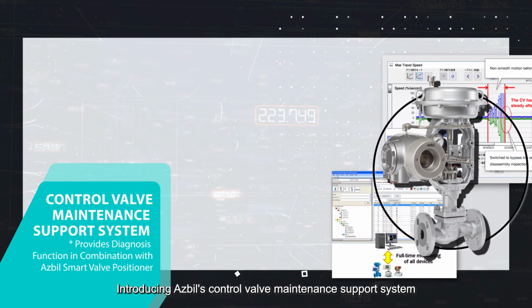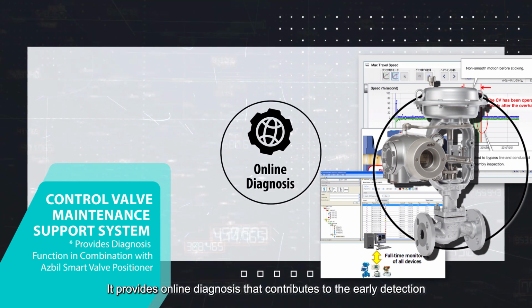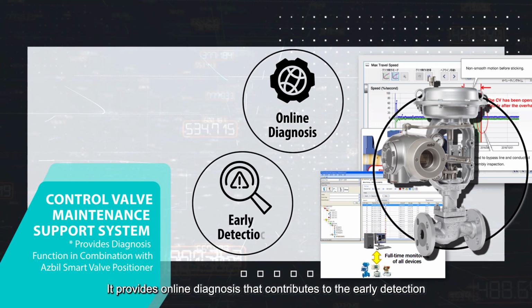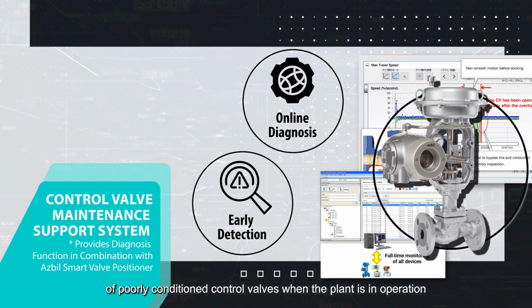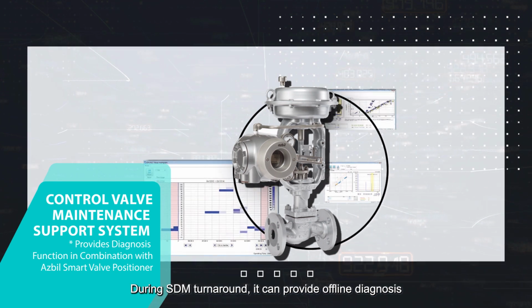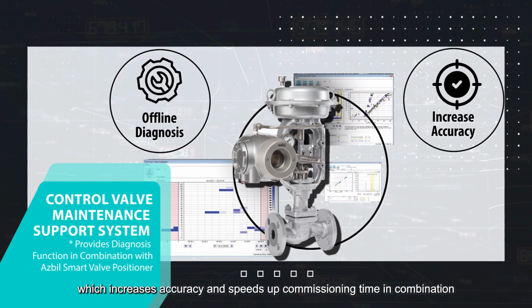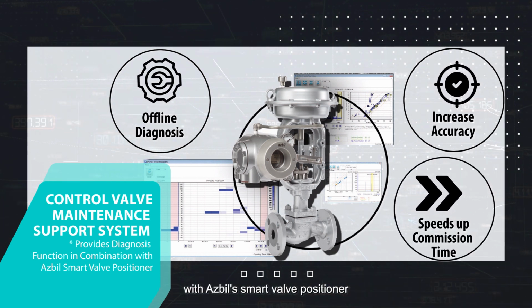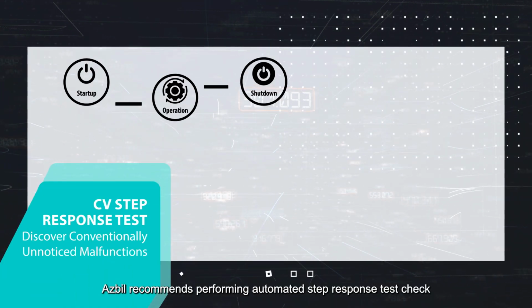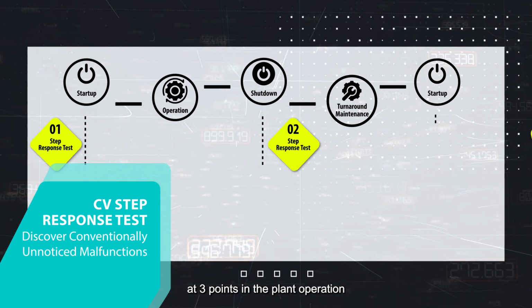Introducing Azbil's Control Valve Maintenance Support System. It provides online diagnosis that contributes to the early detection of poorly conditioned control valves when the plant is in operation. During SDM turnaround, it can provide offline diagnosis, which increases accuracy and speeds up commissioning time in combination with Azbil's Smart Valve Positioner. Azbil recommends performing automated step response test check at 3 points in the plant's operation.